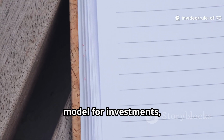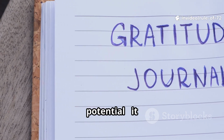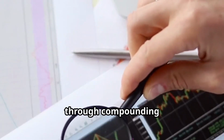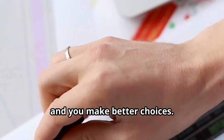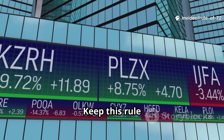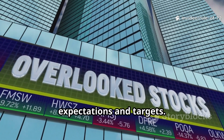Use this mental model for investments, the cost of living, economic growth, or your income potential. It clarifies big-picture thinking. See the world through compounding, and you make better choices. It makes fuzzy dreams into actionable plans. Keep this rule handy. It translates abstract numbers into clear expectations and targets.